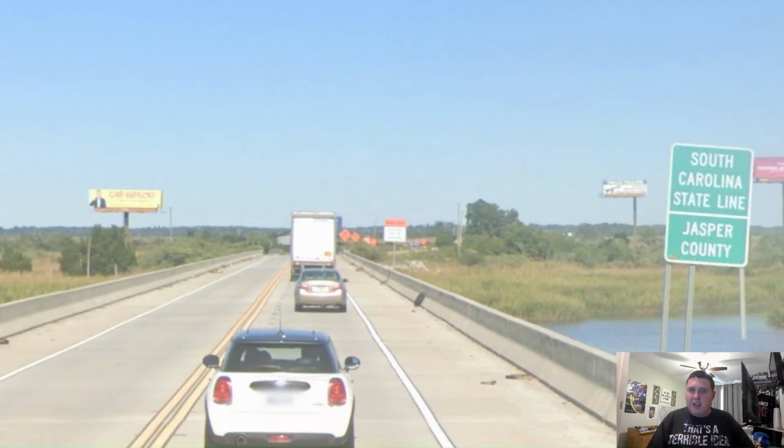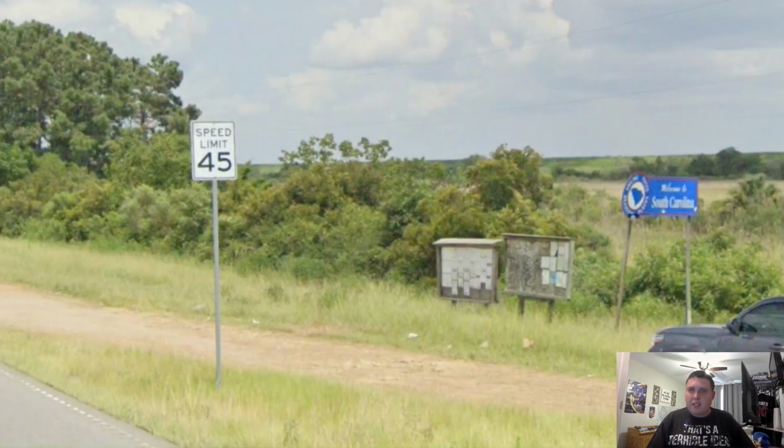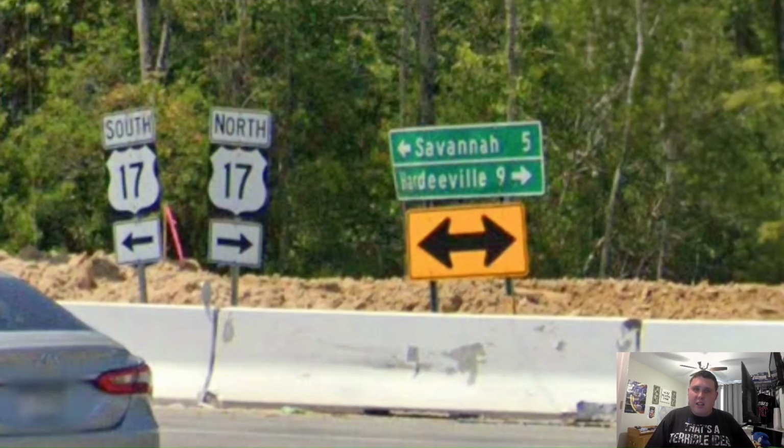And here is the South Carolina state line sign. And further up the road, we get the proper Welcome to South Carolina sign. At our first junction here in South Carolina, we get 17 north for Hardeeville at 9 miles away.